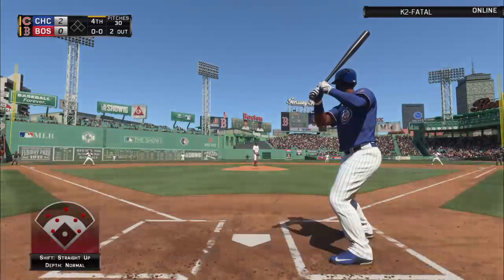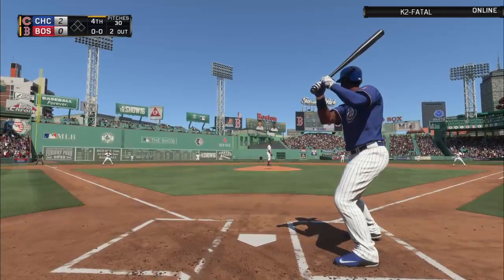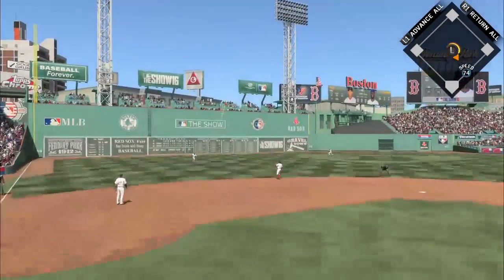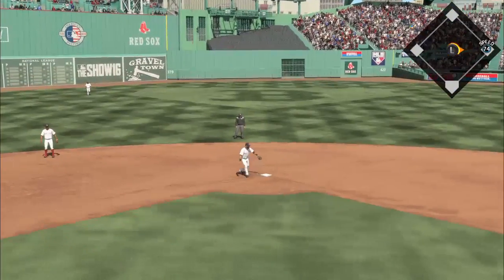Jason Hayward will stand in again. He's flown out in each of his first 2 plate appearances thus far. Yeah, and he just needs to make a small adjustment and stay through the middle of the ball. Think about hitting the line drive right back up the middle. In there, a base hit.